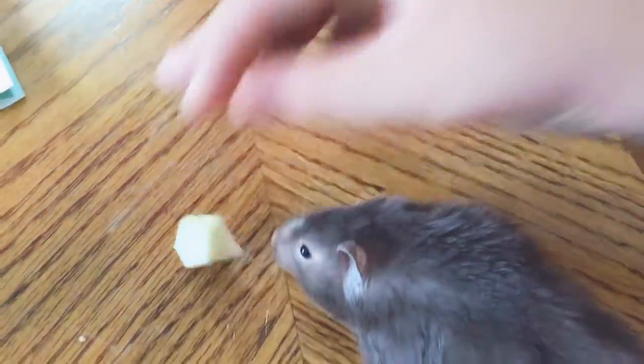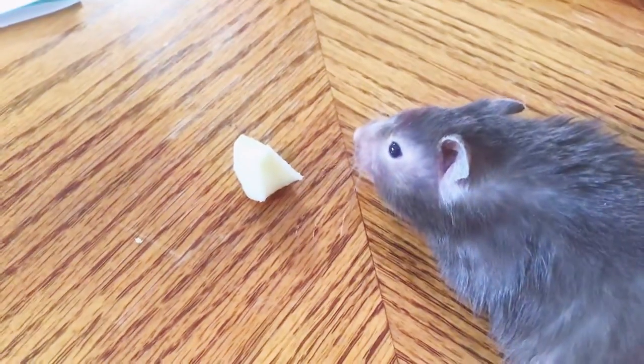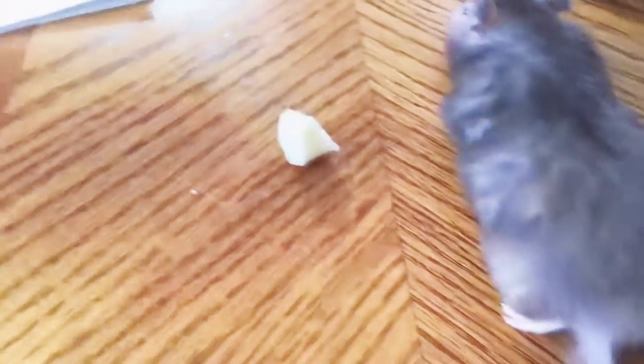Okay. So here's what we're gonna do. We're gonna get a bigger piece of an apple. This big. And give it to her. She ate most of the other one. Okay, girl. Ready? Chibi. Sorry about that, guys. Okay. Eat. She is no longer interested in apples. Okay, so we're going to take the apples away.